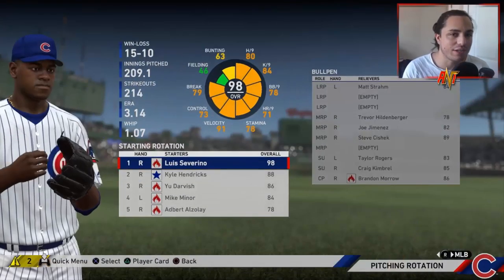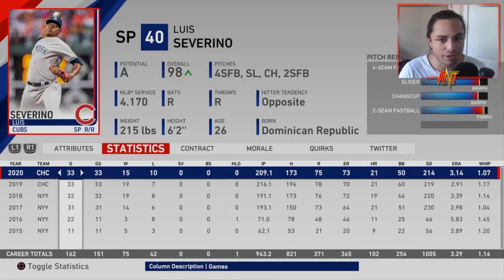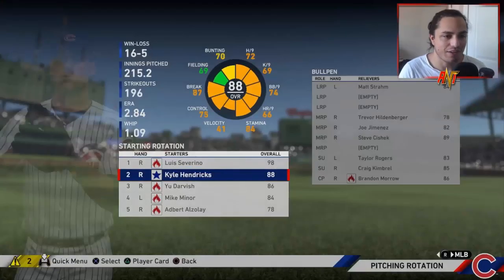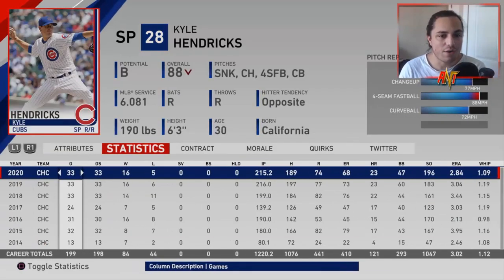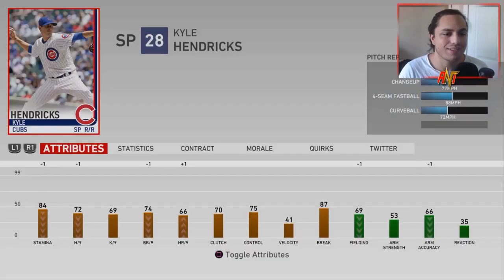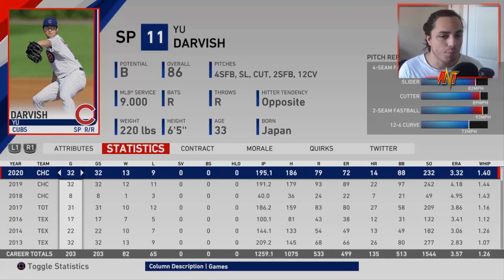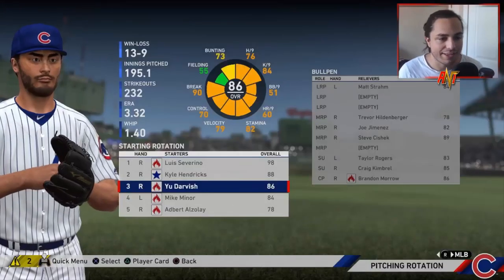Severino, very good numbers, low ERA, really good WHIP, crazy good WHIP, even better than last year, unreal. Kyle Hendricks, again, very good numbers. Sub-3 ERA, very low WHIP. Yu Darvish, bounce back here. That's what I was hoping for. I want to see those numbers. The WHIP, again, is a little high, but I think he'll be fine.